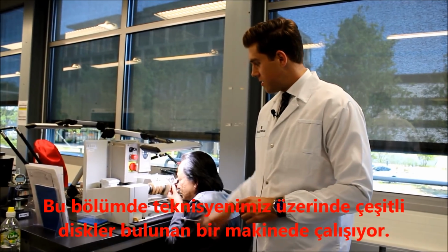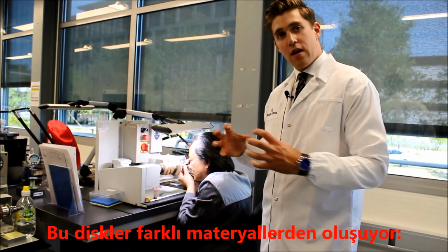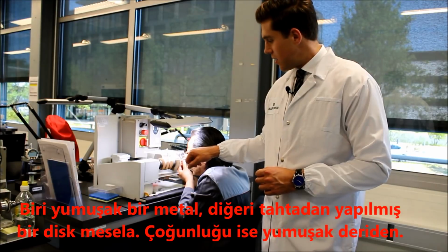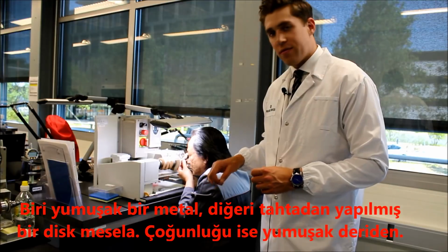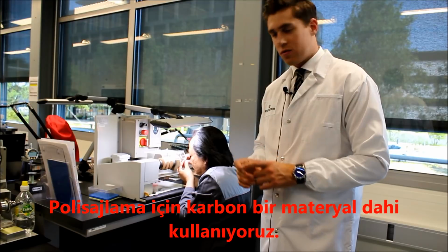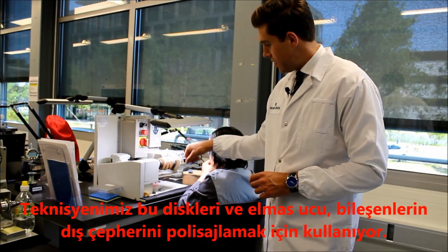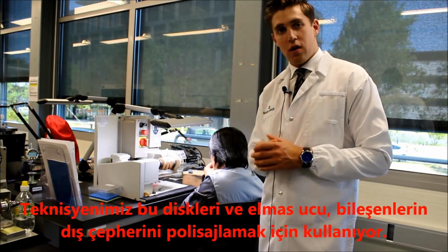And what we have at the moment is in this station, as you can see, we've got a technician working with a machine that has a variety of discs. These discs are made of different materials, so we have a soft metal, we've got some wooden discs. The majority of the discs are made out of soft leather, and then we also have a beer coaster, believe it or not, which is a very good cardboard that we also use for the polishing, and then also a diamond tip point. And the technician will use all of these discs as well as the point to polish the outside of the components that I showed to you earlier.